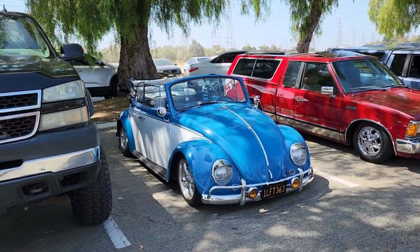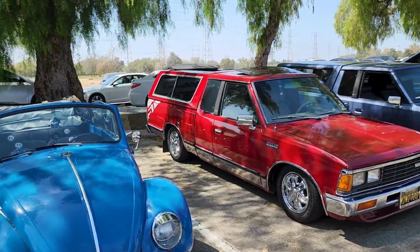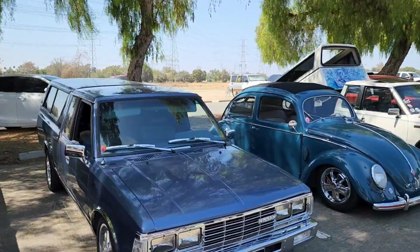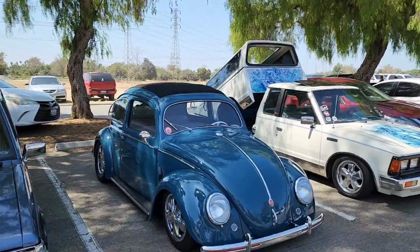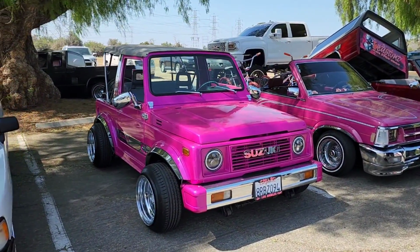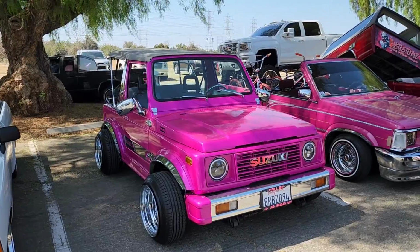And of course, the VW Bugs were always a huge part of the mini truck scene, and they still are. There's still a lot of them around. You see another one right here. And check out this Suzuki Samurai. This busted out not too long ago.